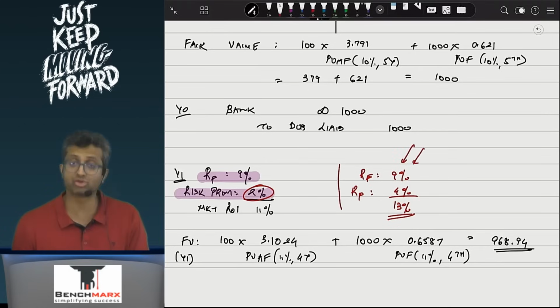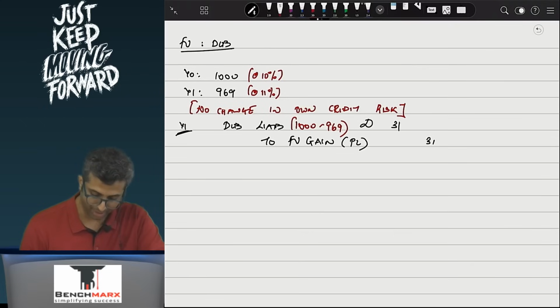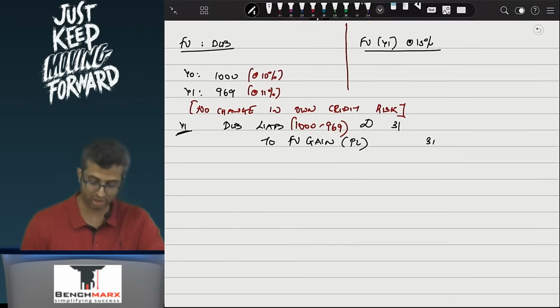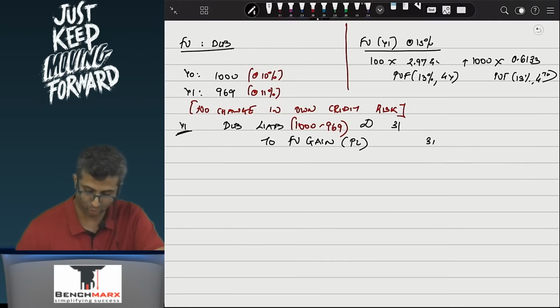But when I look at this situation, is there an increase in credit risk as well? Yes. But what happens because of that? A counterintuitive thing happens. If you now sit to calculate the fair value at year 1 at the rate of 13%, an investor will now say that I require 13%. How many years are remaining, sir? Still 4 years are remaining. What is the present value? Present value at the rate of 13% for a period of 4 years, plus 1000 into the present value factor at the rate of 13% for the 4th year. 1 divided by 1.13, 1, 2, 3, 4, 0.6133, grand total 2.9745. If I were to multiply this, I will get the fair value.